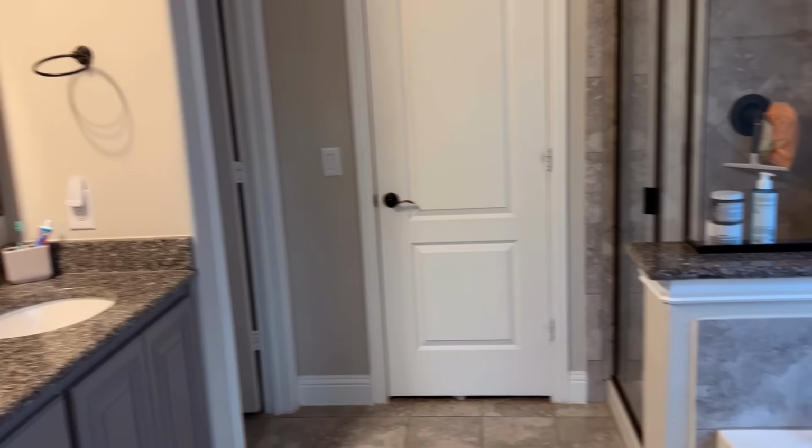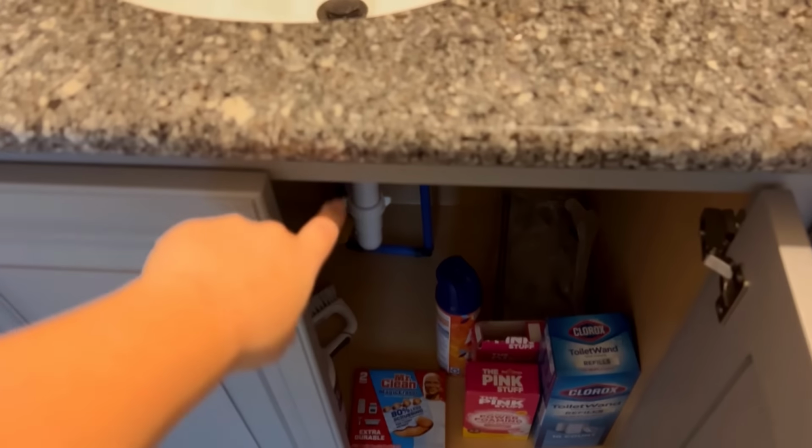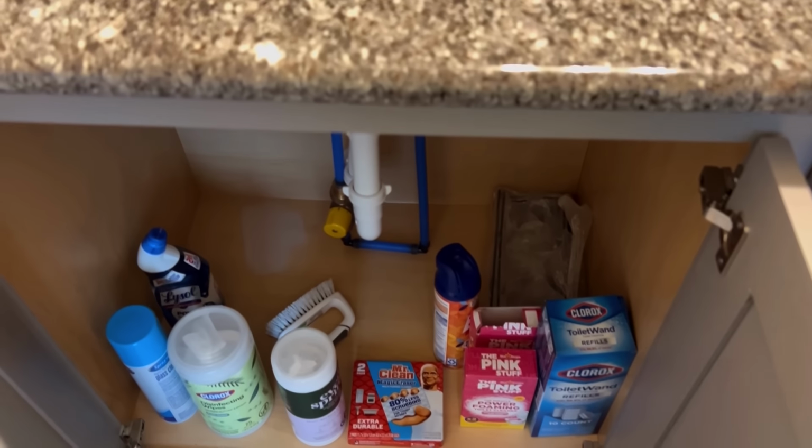Completely done with the bathroom. It took me hours, but oh, she feels like a breath of fresh air. Everything is scrubbed down, wiped down, stuff is organized. We have our cleaning cabinet here with all the cleaning supplies.